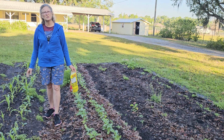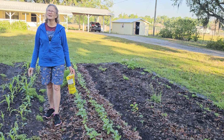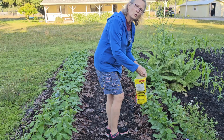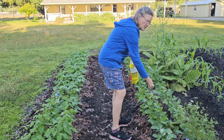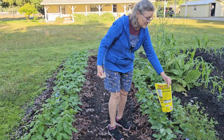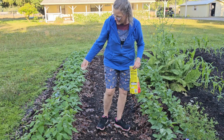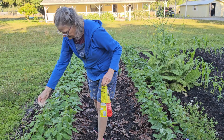So it just makes it a little easier for me. And I'm okay to wait until fall to get my squash. These are black-eyed peas on this side with a cilantro that has bolted, and I will be gathering the seeds from those when they are ripe. And I have two different kinds of green beans on this side.